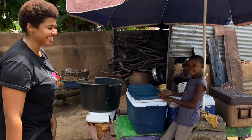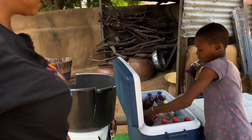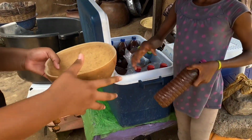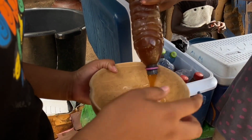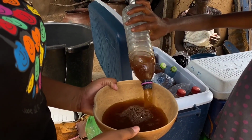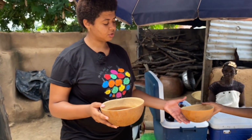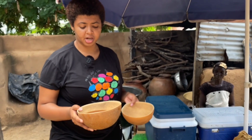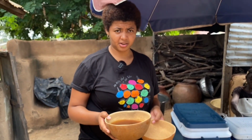Hello, my dear. How much are we buying? 2 cedis. This whole thing is 2 cedis. This whole bottle of pito? Yeah. Is it alcoholic? No, this is sweet. So there's just sugar. When the sugar ferments, then it creates alcohol.